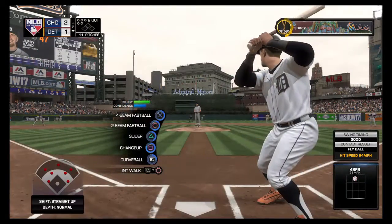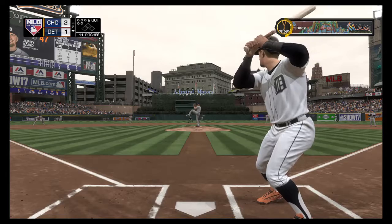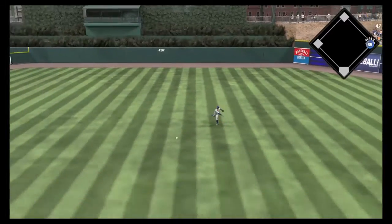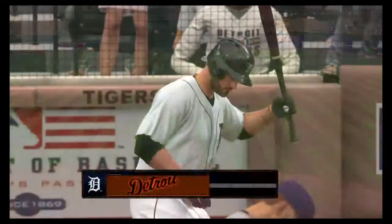Digging in, the switch hitter, Jerry Baird. Kachner gets the sign. Here comes the first pitch. Hard hit ball to second. And that finds some outfield grass. It's a base hit. So the 2-out hit here extends the inning for Lucas Duda.